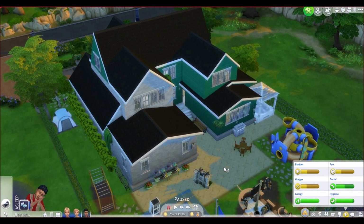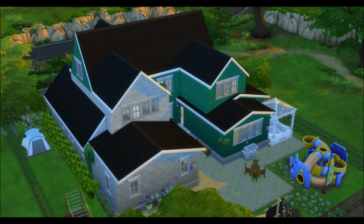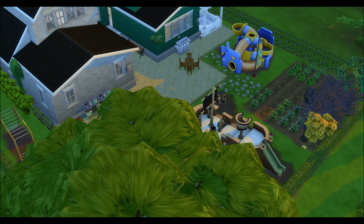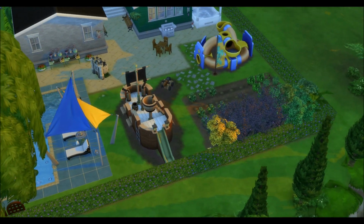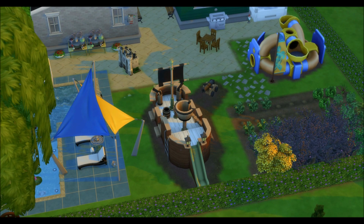It's a McMansion. I don't know if you guys have the phrase McMansion where you live, but basically giant house on a fairly small lot. This is a 30 by 40 lot, so it's not tiny, but I needed to have room for all of my kids' stuff because I figured Nellie, our current matriarch, the only trait she's got that affects her as a vampire is childish. So I needed child things.